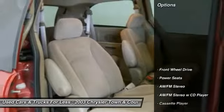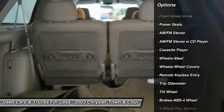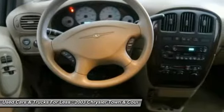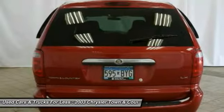Here are some of this vehicle's great options: anti-lock braking system, air conditioning, front, power steering, cruise control, AM/FM stereo radio, rear defrost, FWD, trip odometer, power windows, clock.